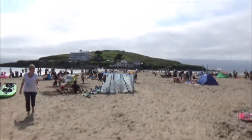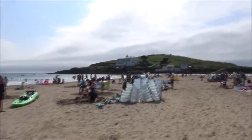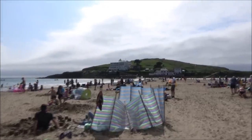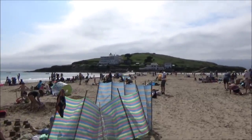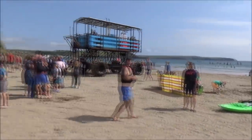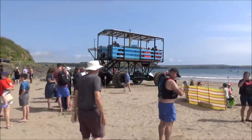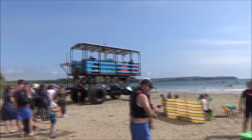Burgh Island. If you want to come to Burgh Island for that experience, it's a lovely place. I don't think many people want to stay in a hotel. I think the rooms start at about 400 quid a night for bed and breakfast out of season. But if you've got the money, it'd be a lovely place to stay. But what a cracking beach. It's a beautiful beach, and it's quite an experience to go on the old tractor thing there.